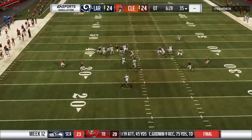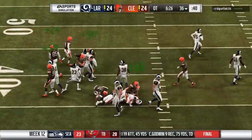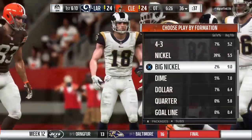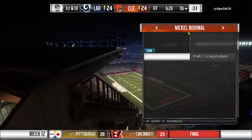Fairly short kick taken at the 14 here. And a good return. He's across the 35-yard line, right around the 36. And now out on the field, here comes Los Angeles, set for their first drive here in overtime.